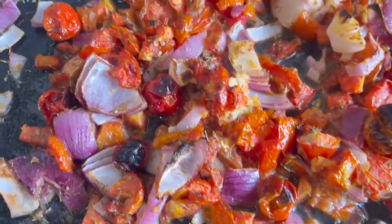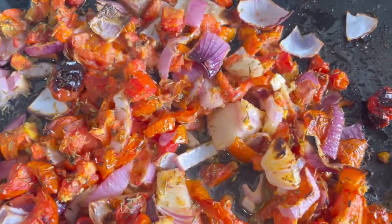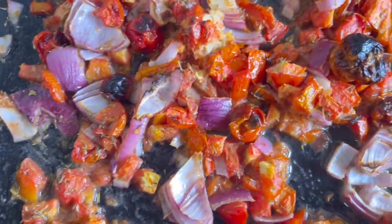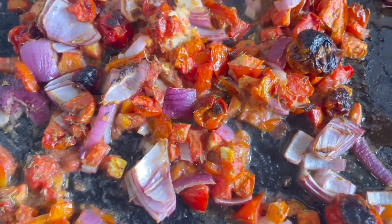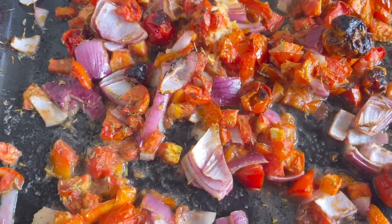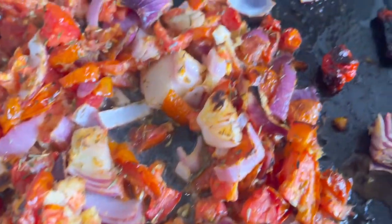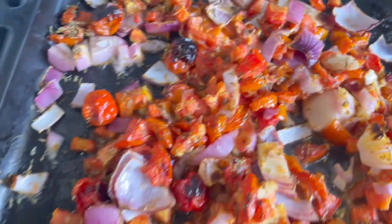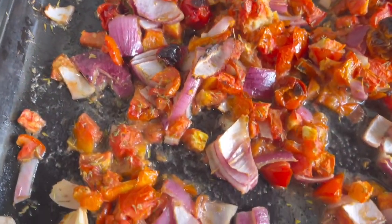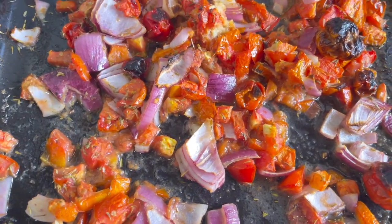So guys, this is after smoking it. I didn't smoke it properly, but at least I've gotten the flavor, the aroma that I needed. You can see a little burnt part. If you want to smoke it some more, you can. But I've gotten what I needed and I'm actually in a hurry as well. So I'll set it aside to cool down, and I'll start blending.